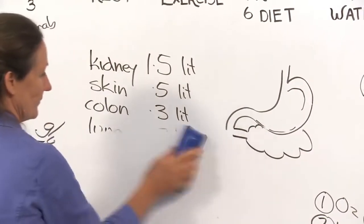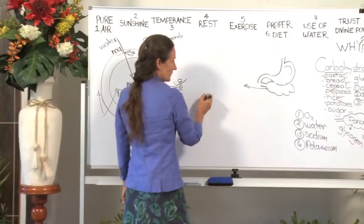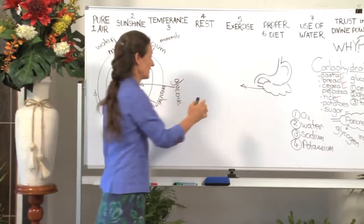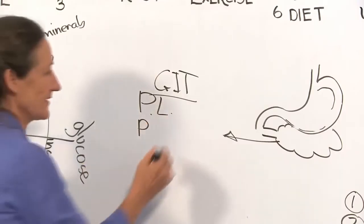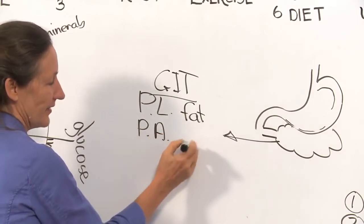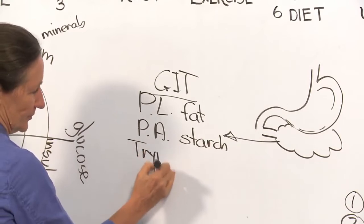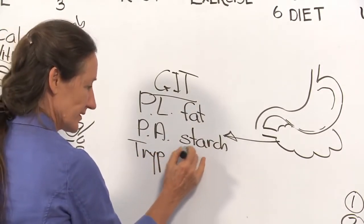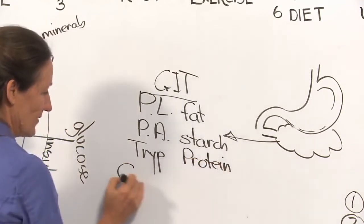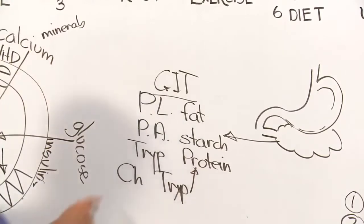Let me show you. The pancreas releases 4 digestive enzymes in the gut, so we'll put gastrointestinal tract. Pancreatic lipase is released, and it does the final breakdown of fat. Pancreatic amylase does the final breakdown on starch. And trypsin does the breakdown of protein. And chymotrypsin also does the breakdown of protein. So this is 1, 2, 3, 4 enzymes released from the pancreas that finalise digestion.